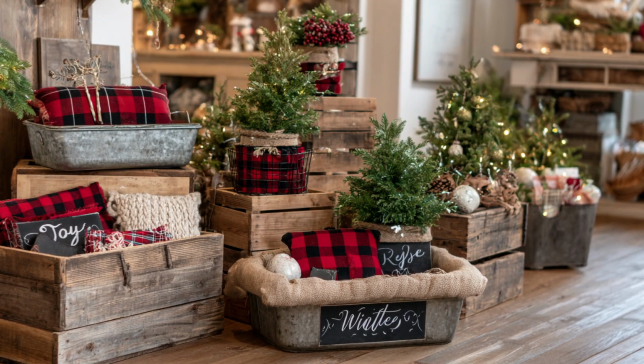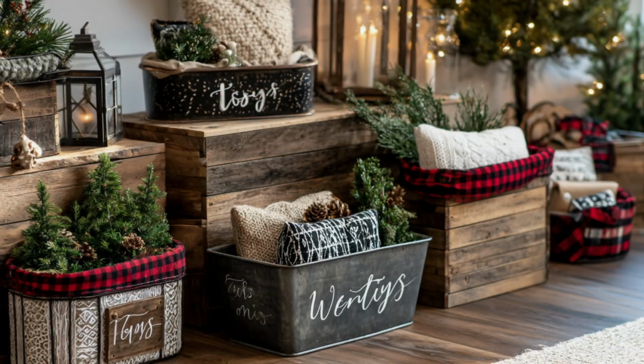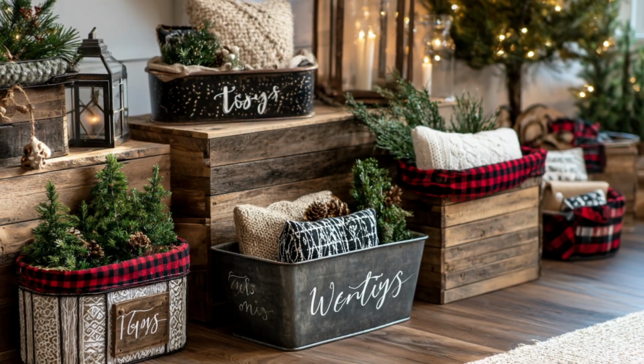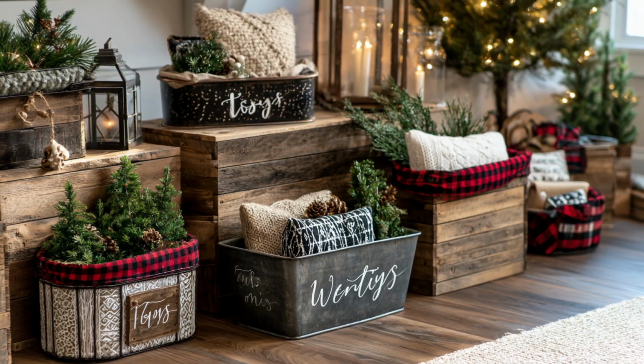These containers also work beautifully on shelves or under benches, offering a rustic alternative to plastic bins. It's a subtle way to extend your Christmas decor into often overlooked corners of the home, and a great excuse to keep things tidy during the holiday rush.